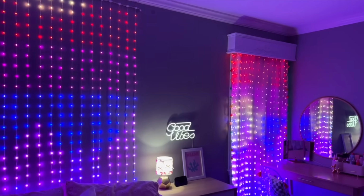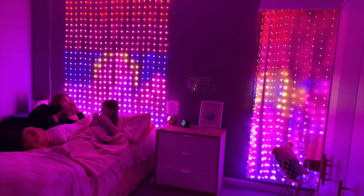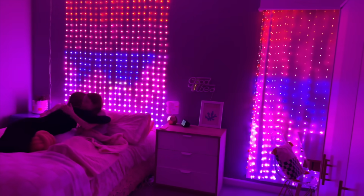We absolutely love these curtain lights, and they're so easy to control and have brought so much color and personality to Vivi's room. I highly recommend.